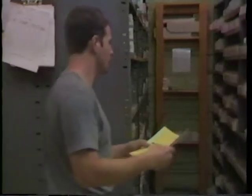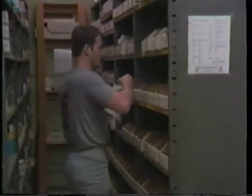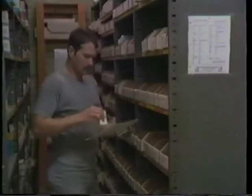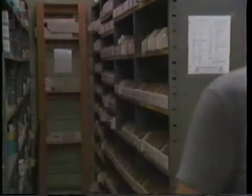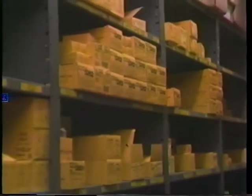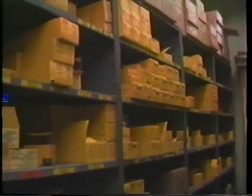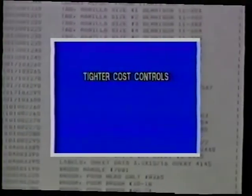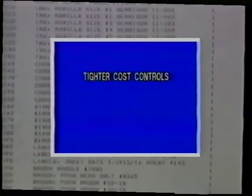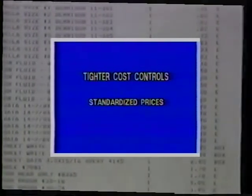You'll be able to better control lead times, very important for companies involved in just-in-time inventory programs. With the INS system in place, some customers have reported threefold increases in turn ratios, which of course permits lower inventory levels, lower carrying costs, and better cash flow. Tighter cost controls also are realized because everyone throughout the organization uses standardized prices from the internal parts catalog.